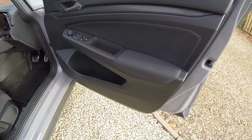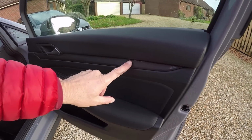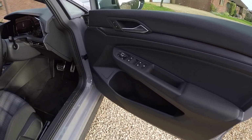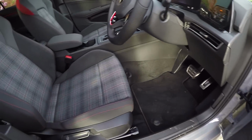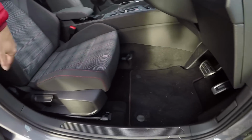Door cards are pretty boring. We've got this honeycomb trim there. That's been a GTI sort of trademark since the Mark 5. That's all right, but it does look pretty. Got flocked door bins though, thank God. Manual adjustment of the seat in every way. Lumbars on the side there.